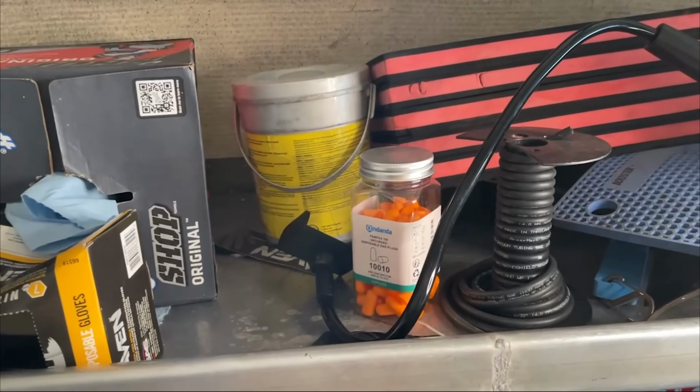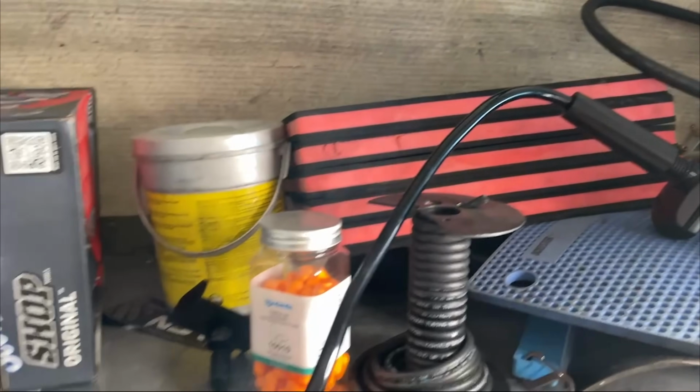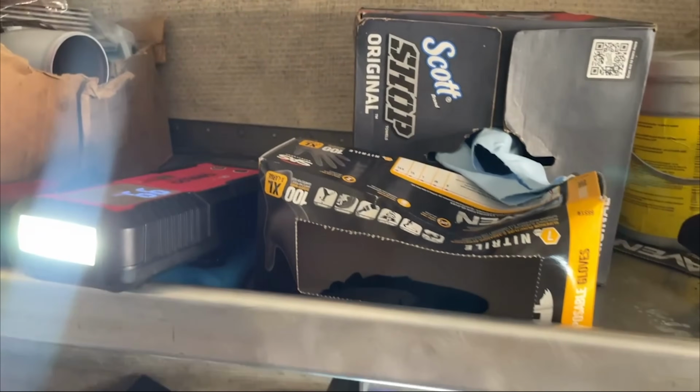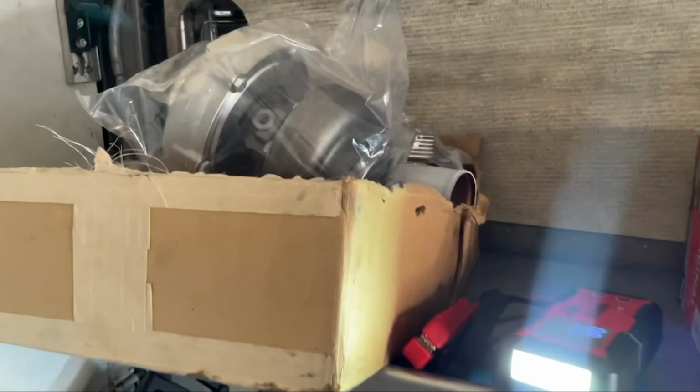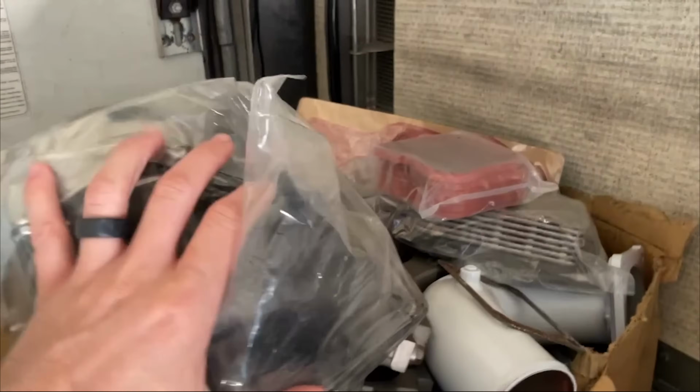Some random things up here: vacuum hoses, earplugs. There's a phone holder because I film so much stuff. Gloves and towels, pretty much once a month I have to buy a new pack of those. And here's a bunch more stuff for the Cummins swap.